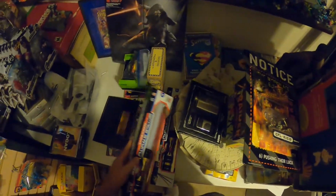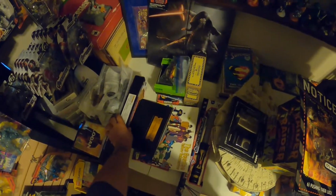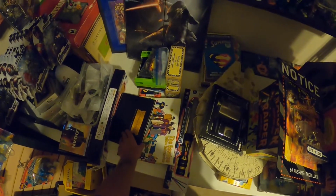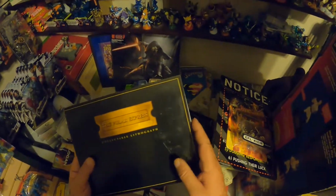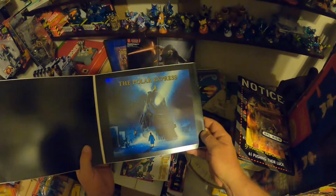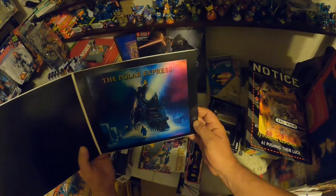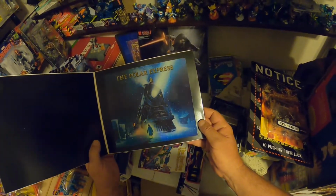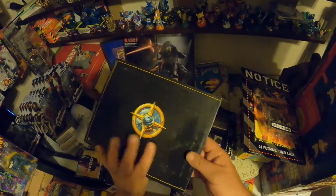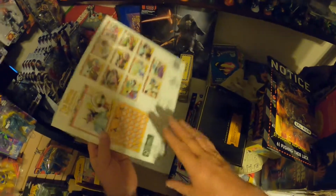Kind of cool. Let's see. Thought this was neat. The Harley guy had this as well. The Polar Express. I don't know if you see that for the reflection, but it's a beautiful little card. Ticket to Ride. And an old calendar.